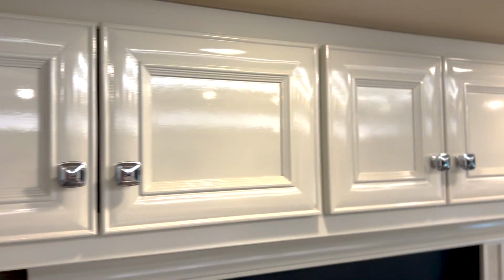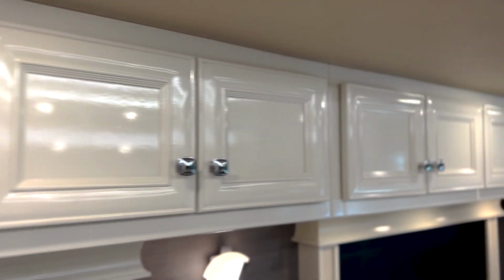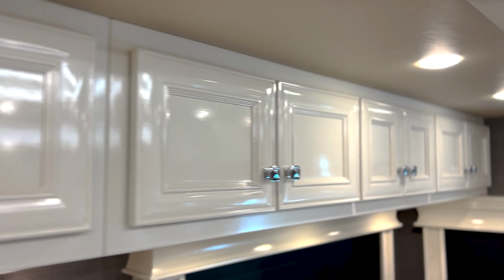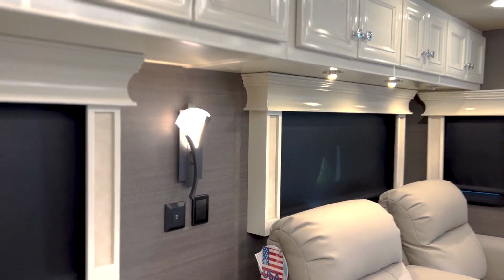The light, bright painted cabinets make it very light and airy in here with the darker wallboard. The accent lighting, just beautiful.